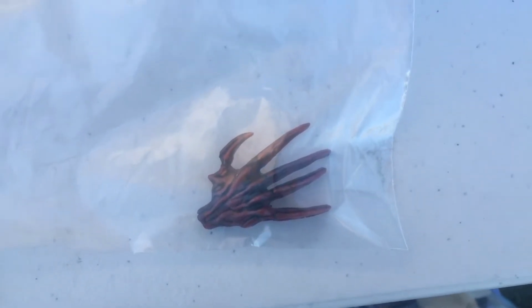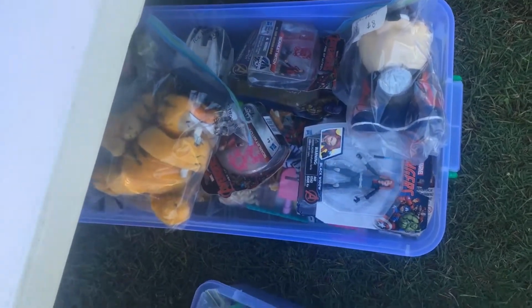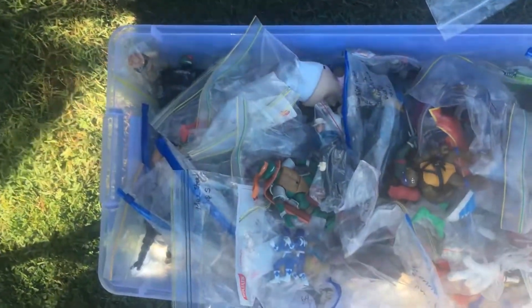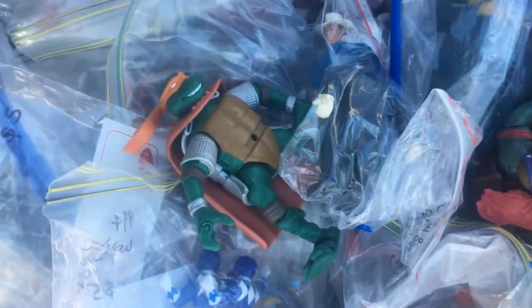Green Lantern. I gotta hand it to Steph's Treasure Corner. It's just a handy hand. More toys at Steph's Treasure Corner. Batman. Glorious Batman toys. Odds and ends, looks like a lot of turtles. Definitely quite a bit of turtles. And other stuff too. I see something. I might have to come back for it.